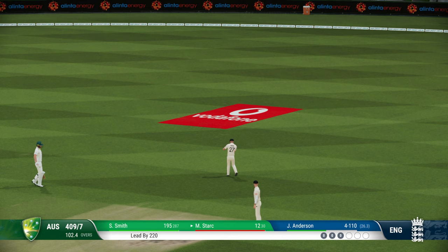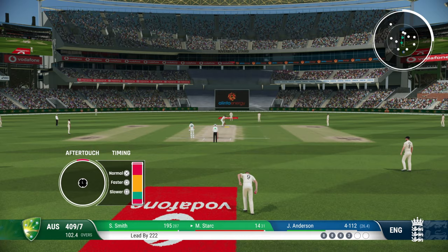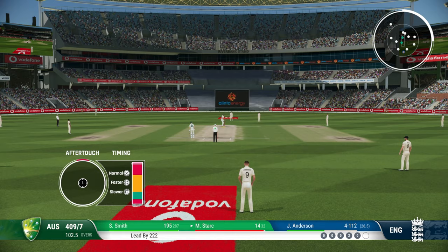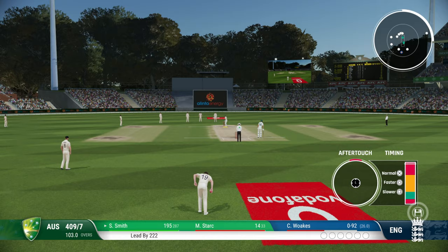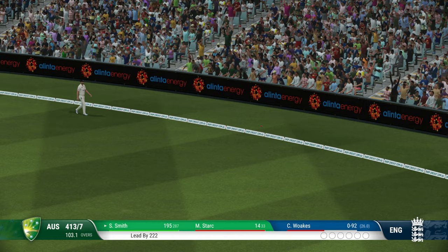Good stuff. Good piece of fielding to stop some runs. Good ball in. Australia 409 for 7. We'll try again with Chris Woakes. Yep, it's a good shot. Four straight down the ground. Had all the time in the world to get in position to play that ball. Looks like it's going to be a 200 for Steve Smith.